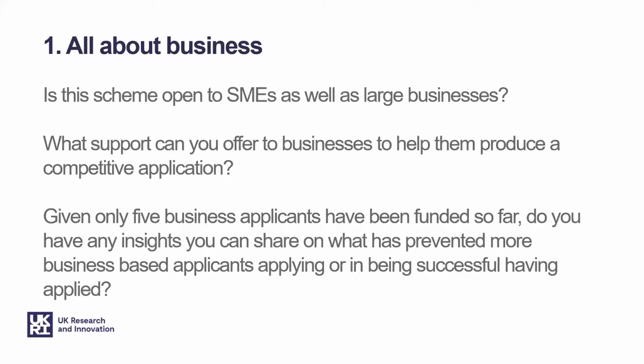And then the third question. It says, given only 5 business applicants have been funded so far, do you have any insights you can share on what's prevented more business-based applicants applying or being successful in having applied? This is quite a big question, but I did really want to tackle it. So yes, the first thing I would say is that we do have more than 5 businesses. Like I've mentioned, we will be able to announce publicly the winners of round 4 of the scheme, and that includes a higher number than 5 businesses.